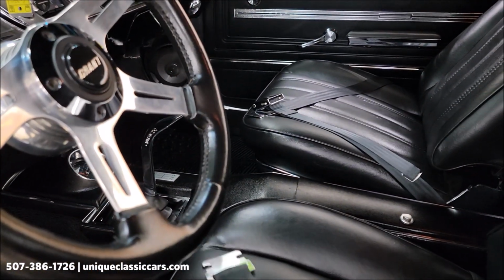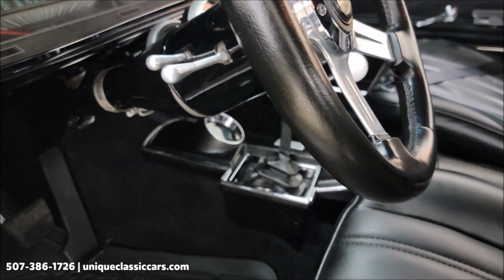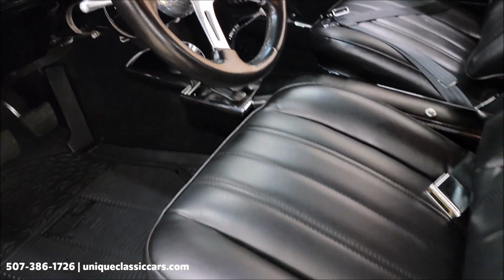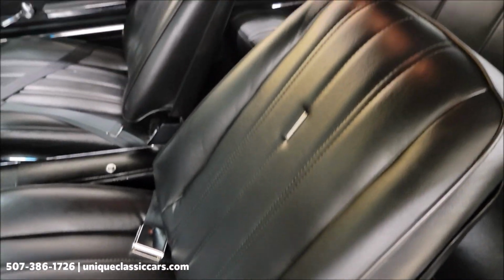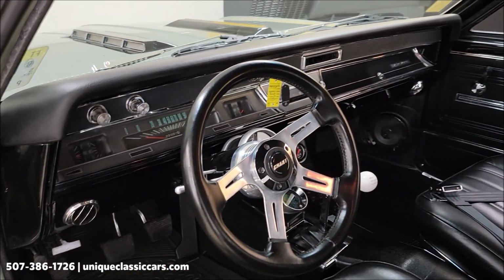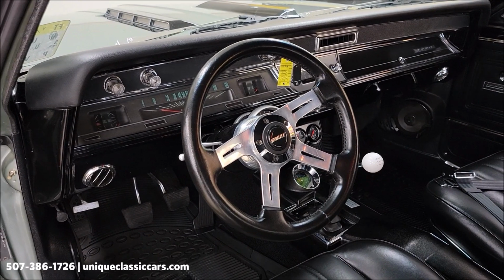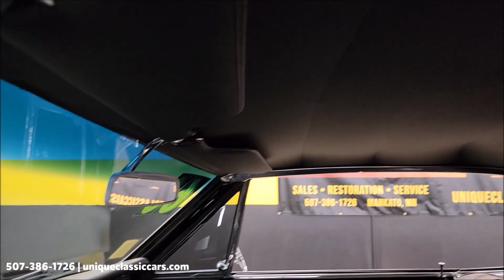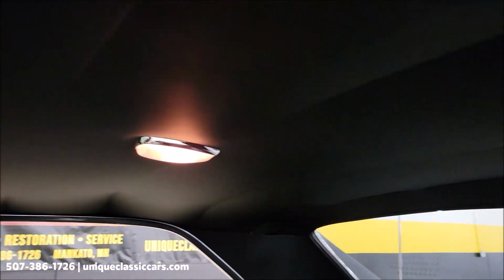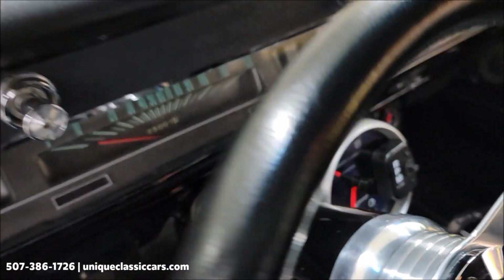Move these seat belts a second so you can check that out a little closer. Not much wear or anything on the front bucket seats. Tilt column, Grant steering wheel. Does have a stock radio in it. I did have the radio working. Little aftermarket set of gauges underneath the dash. Headliner's good. Let's go ahead and fire this up.